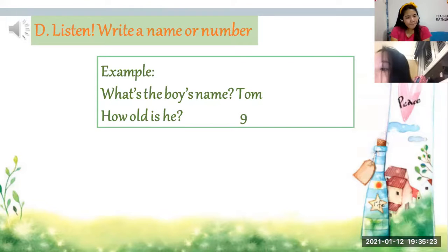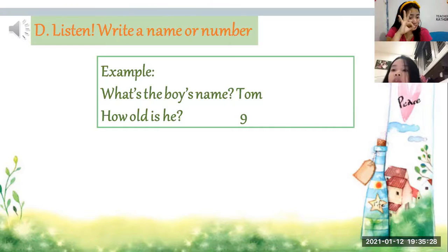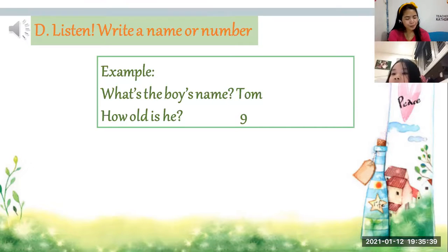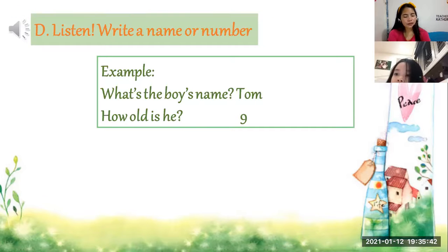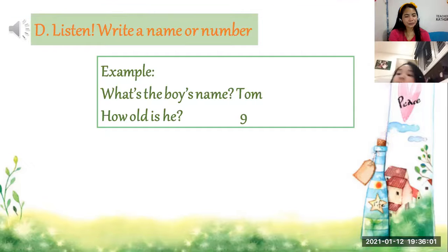There are 2 examples. I can see the picture. Just listen. What's this boy's name? His name's Tom. Can you spell his name? T O M. How old is he? He's 9. Yes, that's right. Can you see the answers? Now you listen and write a name or a number.